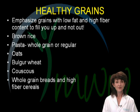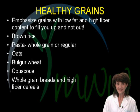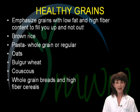Whole grains add fiber, vitamins, and minerals, and a variety of tastes and flavors to our diet. Instead of French fries and croissants, stay with the grains that will keep you going without filling out your middle section. Include fiber-rich brown rice, whole grain or regular pasta, oats, and interesting and healthful Mediterranean-style grains such as bulgur wheat or couscous. Choose breads which are 100% whole grains and use cereals that are rich in fiber and low in added sugars. These grains help keep the appetite satisfied and help in normalizing blood sugar and cholesterol levels.